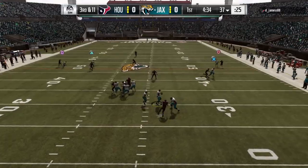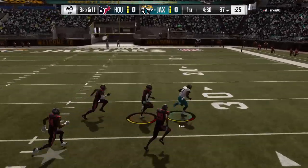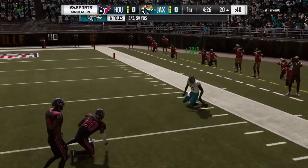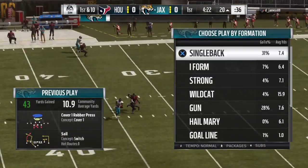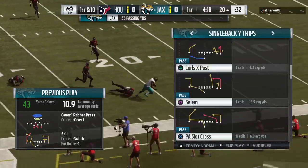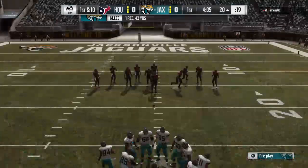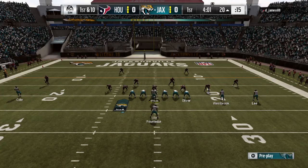Now Foles. Eluding the pressure right. He's got the hook up to Lee. And he'll be down deep into Houston territory. A big third down play there for the Jags. 43 yards. So a big play as it gets him all the way down to the 20 now for 1st and 10.